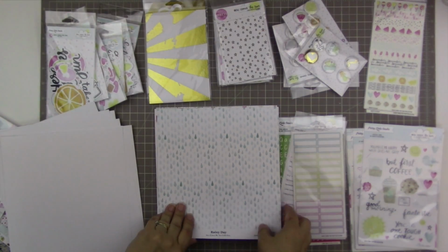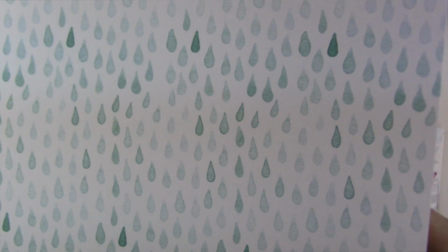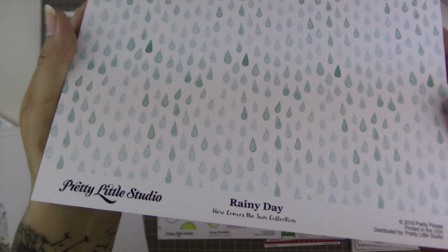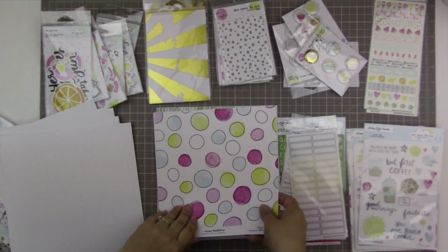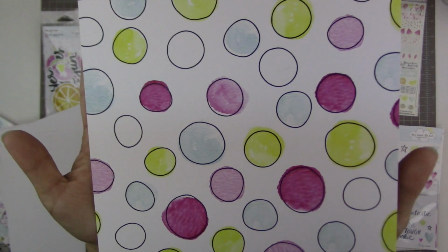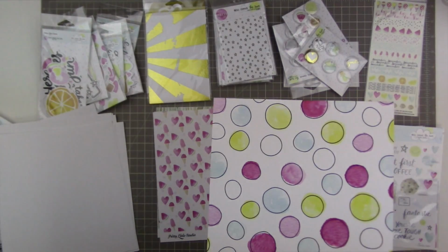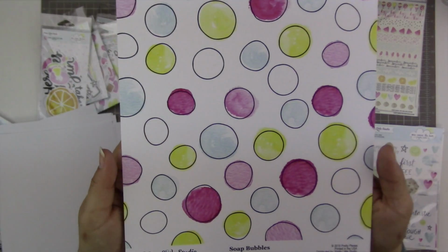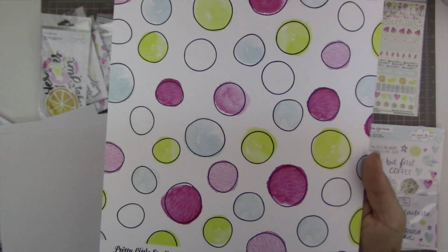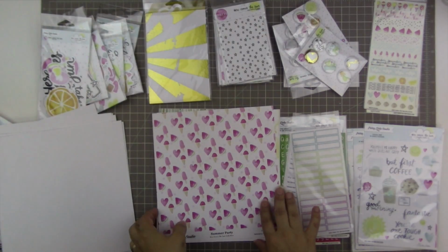This one is called Rainy Day, and it's all these adorable little raindrops in varying shades of blue and turquoise. This one is called Soap Bubbles, and I love the pops of color on this page. I love that this collection is mostly kind of soft colors, but it also has a lot of vibrant pops in it as well. Pops of color like this really dark pink and then the really bright yellow. So pretty. And I love the black outlining. I don't have to outline because it's already done.